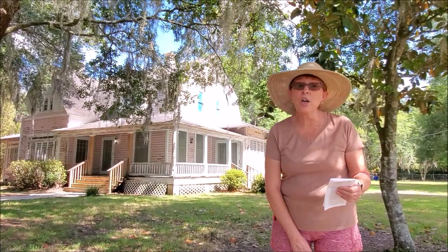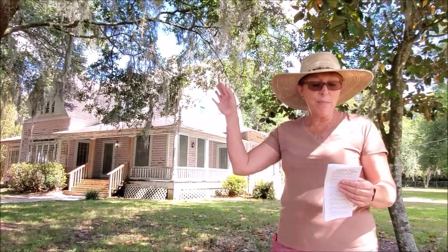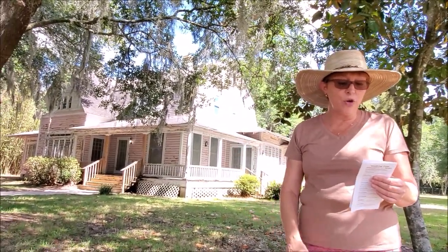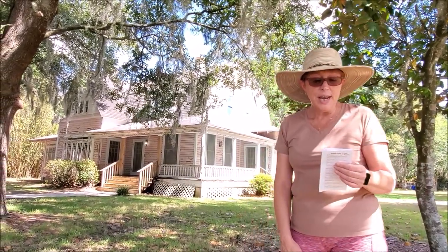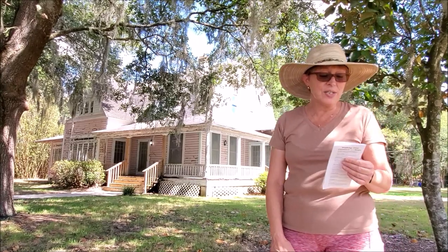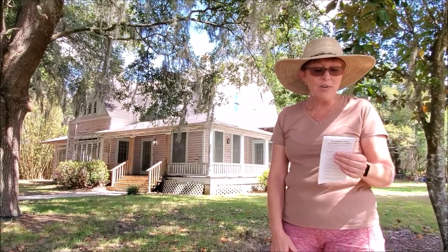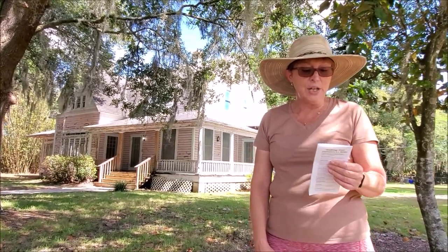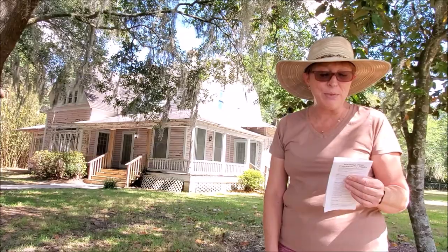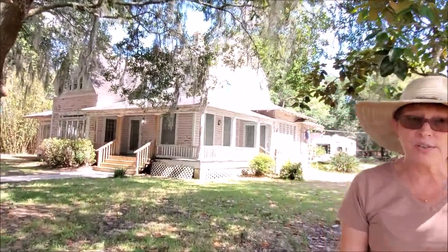Number 12 on the walking list is the Locke Home, at the top of the hill. This home was formerly known as the Azalea House Bed and Breakfast, originally constructed in 1906 as the home of Christopher and Lucy Locke, permanent residents of the period. This home incorporates an earlier 1890s building which was transported from Lake Pasadena by mules.